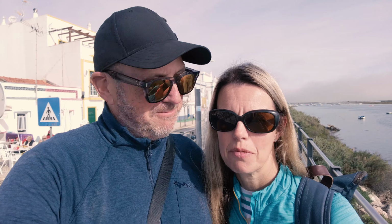We're going to move on tomorrow morning. We're going to move on up to Camping Turiscampo at Praia da Luz, just outside Lagos, where we're going to stay for Christmas. But so far, we're delighted with Portugal. At some stage we'll explain what we think is the difference between Spain and Portugal, but that's not for now. So from where we are now down at Tavira, Martin out. Helen out.